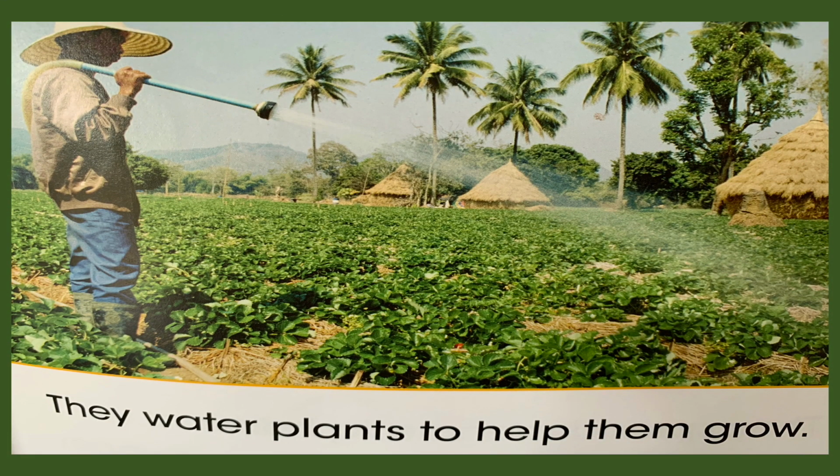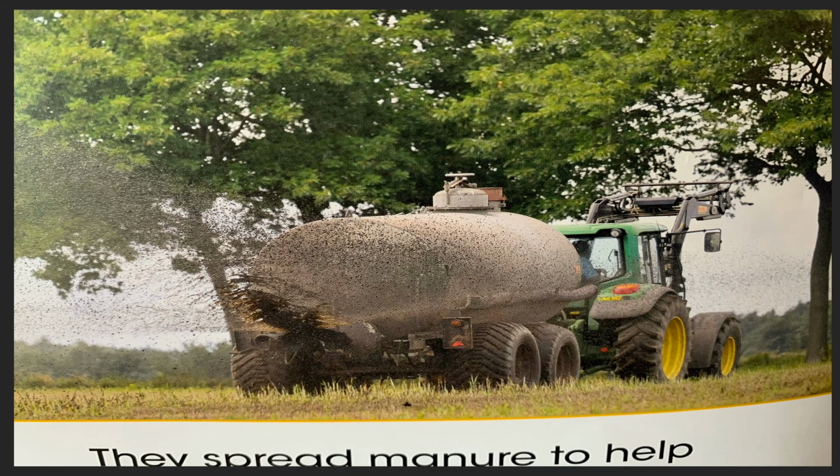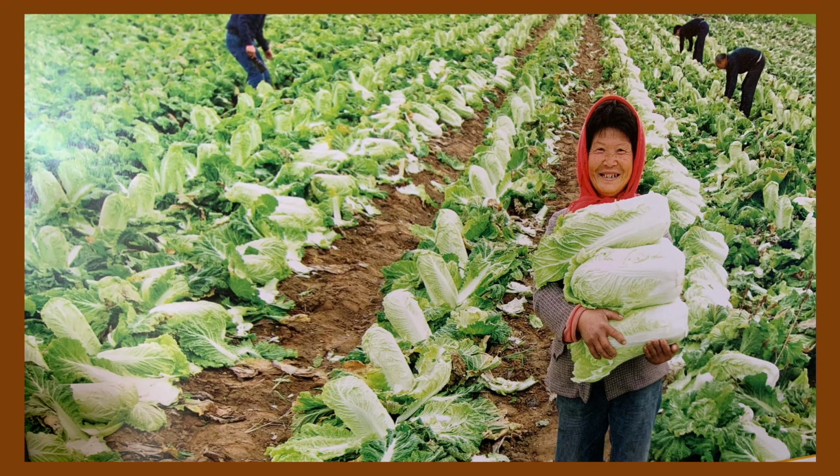They water plants to help them grow. They spread manure to help the plants grow as well. They pick the plants when they are ready to eat. Looks like she's got some cabbage.